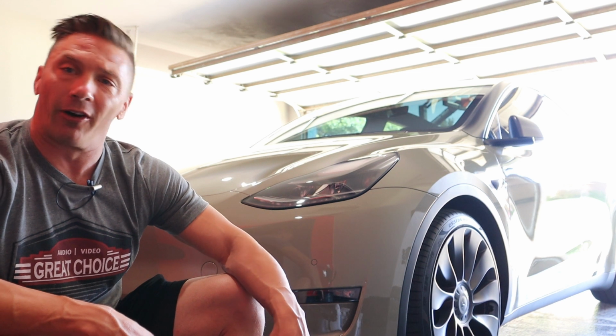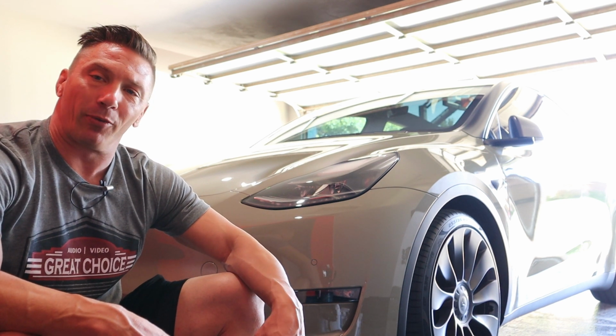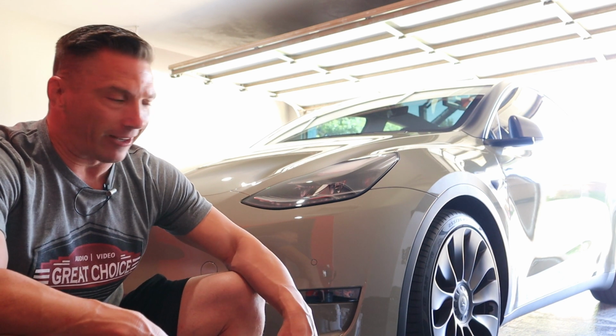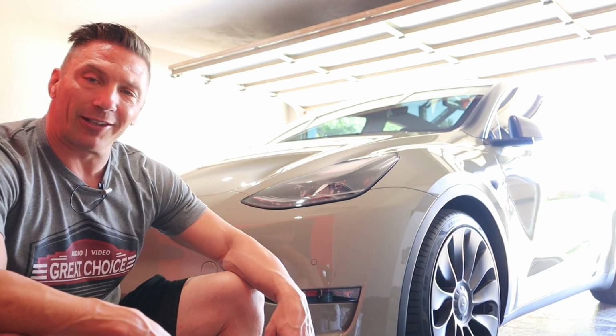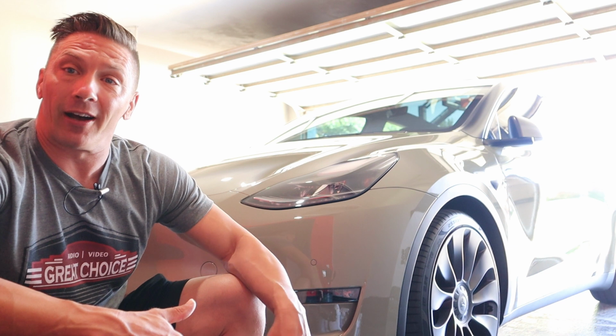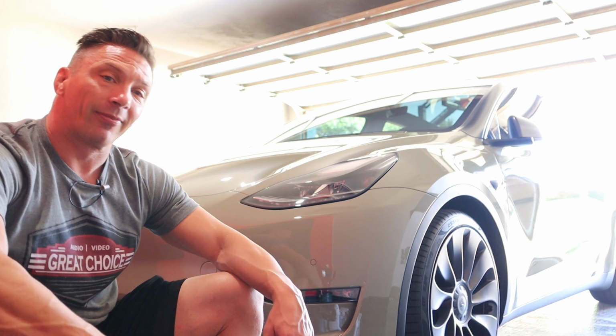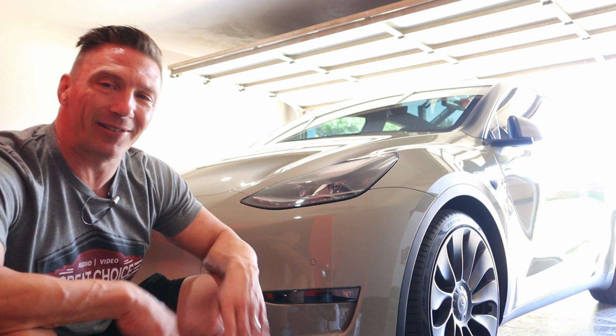There's HomeLink, which knows when you're close to your house and automatically opens the door. Why can't they do a home setting for the rear hatch, so it knows if you're at home or not? If you're not at home, go all the way up. Seems like that would be simple, but let me know in the comments down below what you guys think.